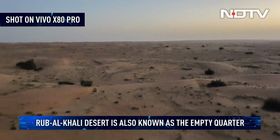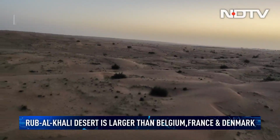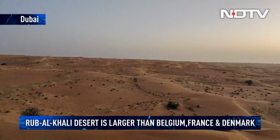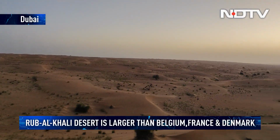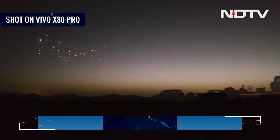It's 3 in the morning as I take a drive to the Rub' al Khali desert. Known as the Empty Quarter, the Rub' al Khali desert is larger than Belgium, France and Denmark together. But there's a beauty in the vast emptiness, and we are going to attempt to capture it with the Vivo X80 Pro.